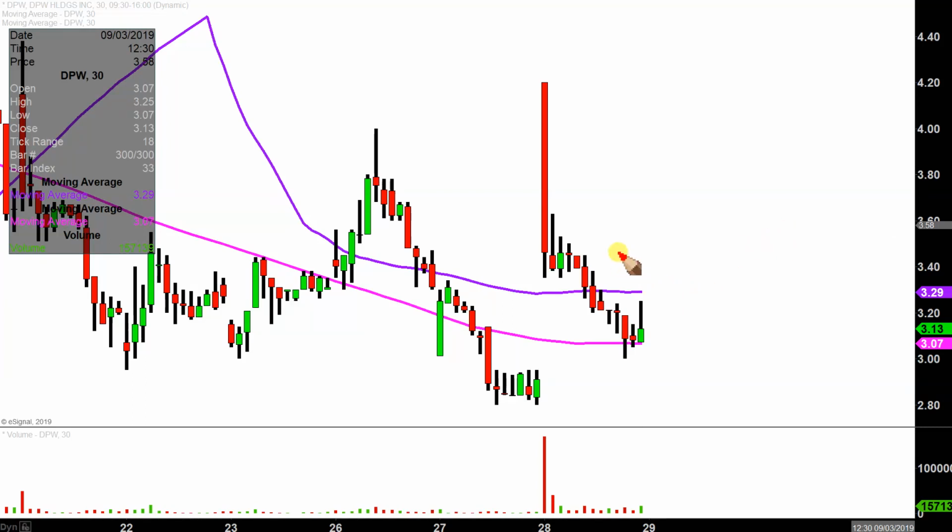If there is any sort of bounce, public enemy number one from the resistance side of things is going to be that purple line up there, the 50 period moving average, currently valued at $3.29. So overall today, gap and trap, but now going forward, an interesting scenario. So we'll see if the bulls can get any sort of bounce or not.